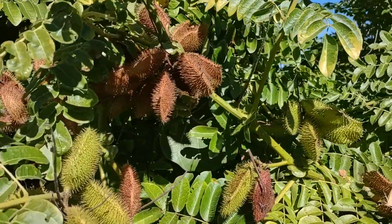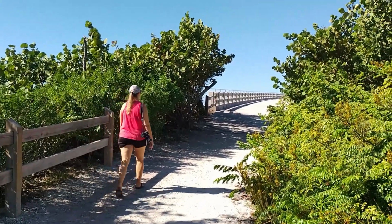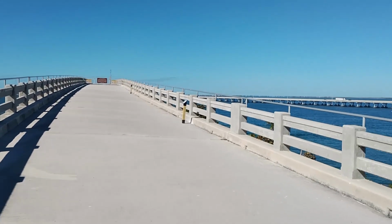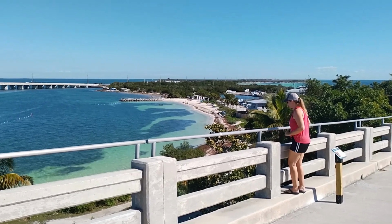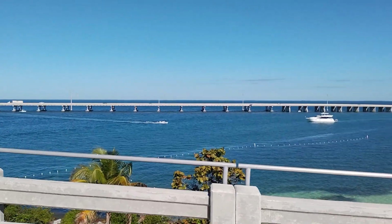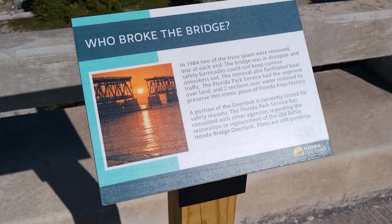Bahia Honda is one of the most popular parks in the Florida Keys and is best known for its beaches, clear water, and this old iconic bridge. The bridge was part of the East Coast Railway built by Henry Flagler in the early 1900s as he worked to fulfill his dream of turning the Keys into a tourist paradise with easier access to Key West. In the 1930s, a road was built on top of the bridge as part of the original overseas highway and was used until the early 70s.